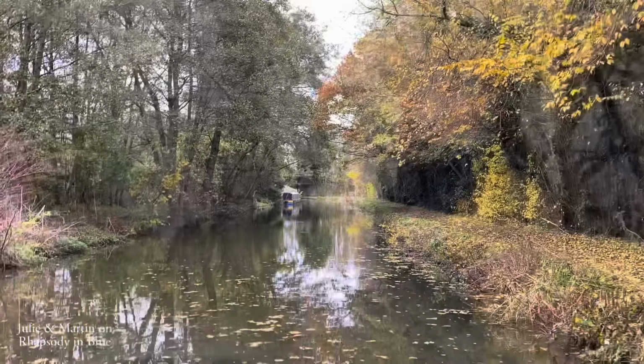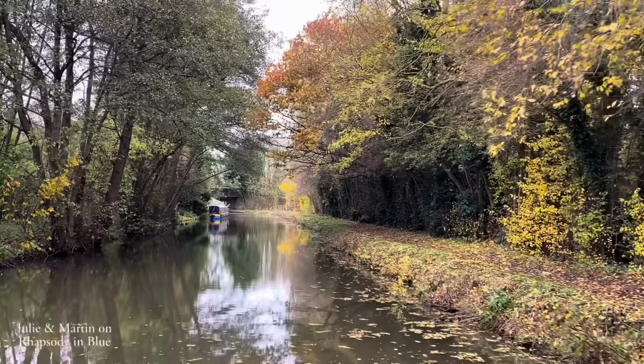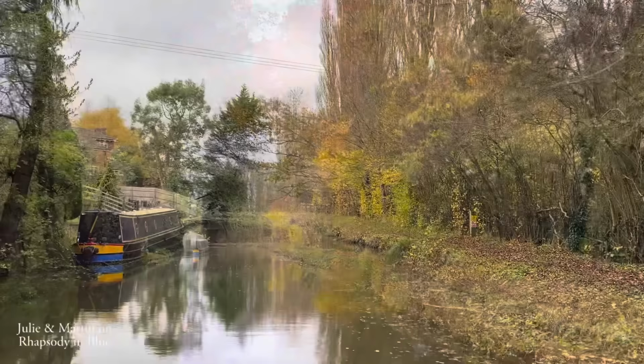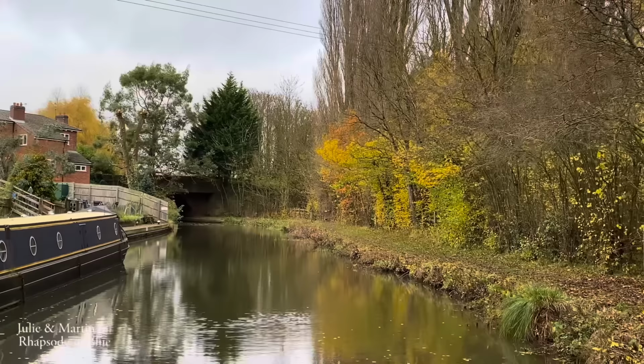So this is what we have in front of us here. And to think that we are literally next to the Watford Gap services on the M1 is just crazy. It's like two completely different worlds. Well, you can certainly hear the M1. Can't quite see it at the moment, but we can certainly hear it, that's for sure. Wow, it's ever so loud.